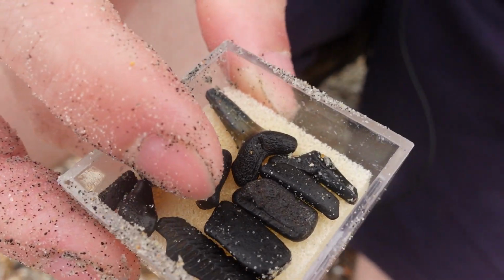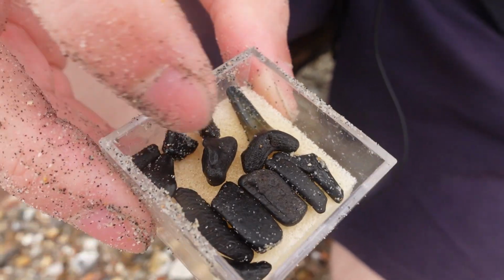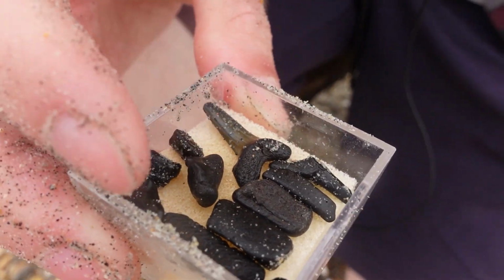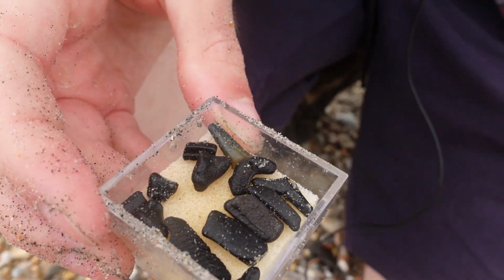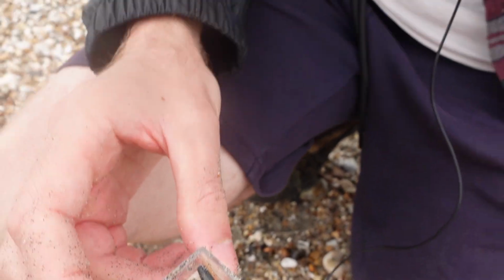The rest of this is mostly ray dental plates. There's another tooth there, a bit of a tooth there as well, cross section of one. There's another cross section. But yeah, I'm so happy with this. It has been an amazing day at Bracklesham. So many fossil sharks are biting today, so it's been so fun.